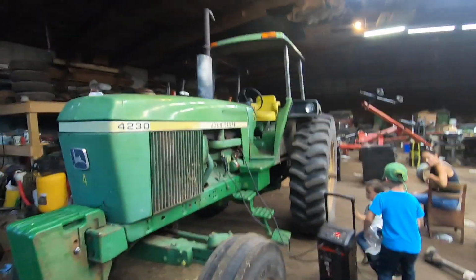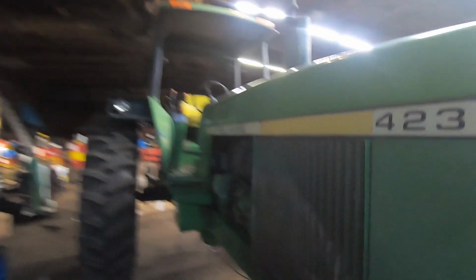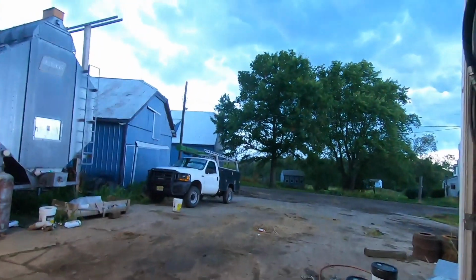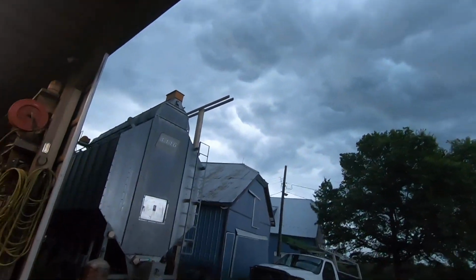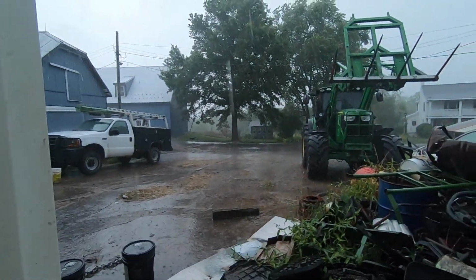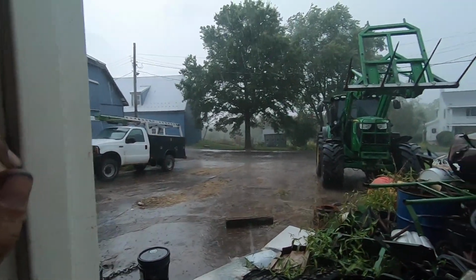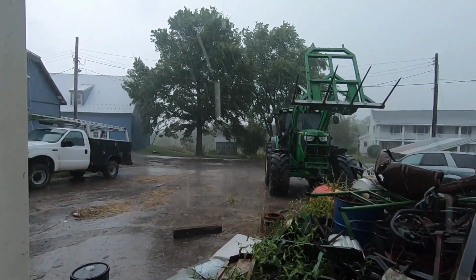So the alternator's bad on the 4230 after 40 some odd years. 47 years. This is a 1974 model, and that's an original, believe it or not. Anyway, there it is. I've seen these storms produce hail, but fortunately, it's a quick one. No hail though. No hail on the forecast.